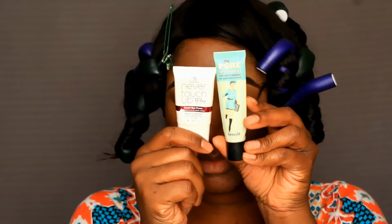Alright, so next I'm going to take my Ruby Kisses Never Touch Up Face Primer for my pores, and I'm going to put a little on the back of my hand, probably about that much. And y'all, I have a get ready with me video featuring this primer, and I talk a little bit about it in that video, so be sure to check it out. But I will tell y'all, this product is definitely a dupe for the Benefit Professional. Okay, this is a dupe. So if you see this in your beauty supply store, pick it up because it is awesome for filling in your pores. So I'm just applying it on my cheek area where I have most of my pores. Alright, right up in here.